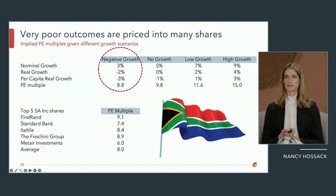And here's some scenario analysis around that. So what we really did was we said, right, let's take really negative growth outcomes and then really positive growth outcomes and give us a sense of what our current stock market is pricing in. So if you look at really negative outcomes in our peer group, in Africa, for example, a really negative outcome could be a minus 3% per capita real growth outcome. To that, we add a bit of population. We do still have population growth in South Africa, and a bit of inflation.